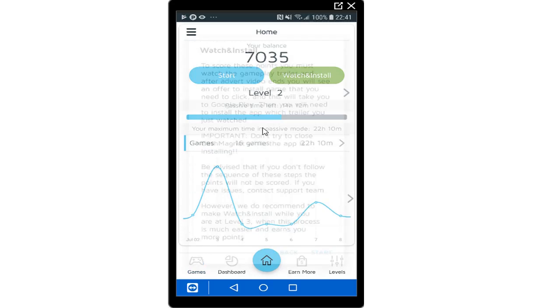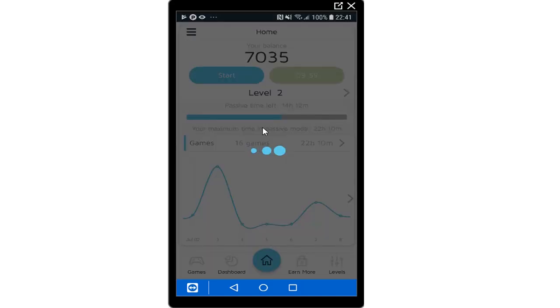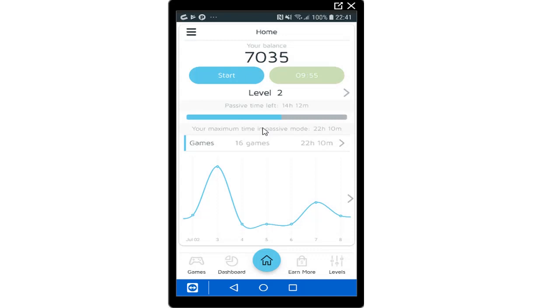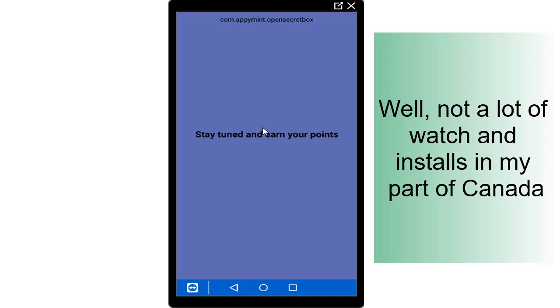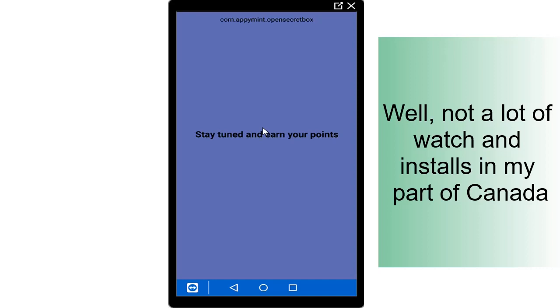So when you're on the first couple of levels, you're going to have to do the watch and install. And all it is, you just watch your little gameplay. Now, being in Canada, this doesn't always work. It might work more flawlessly if you're in the United States. I don't know how Cashmagnet works in other parts. Just by YouTube, I see that Cashmagnet seems to work more flawlessly in the United States than it does in Canada, but it does work in Canada. I've been happy with it.